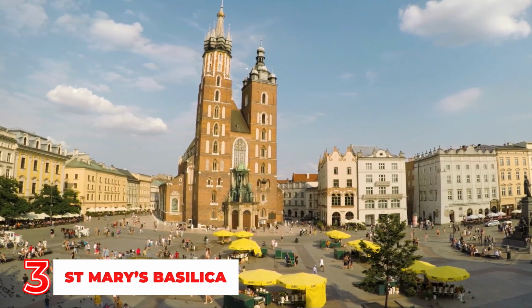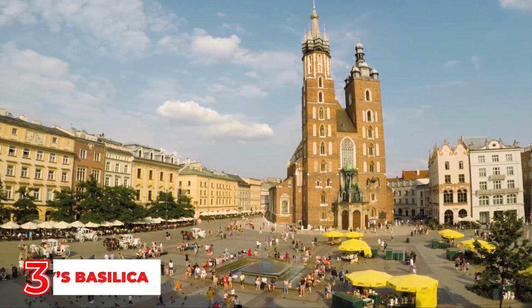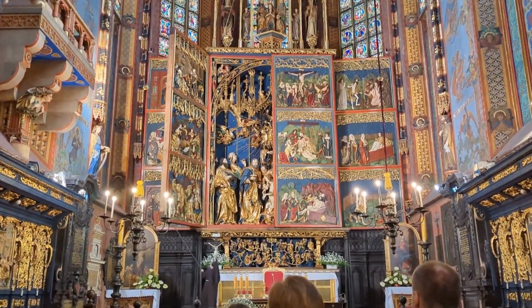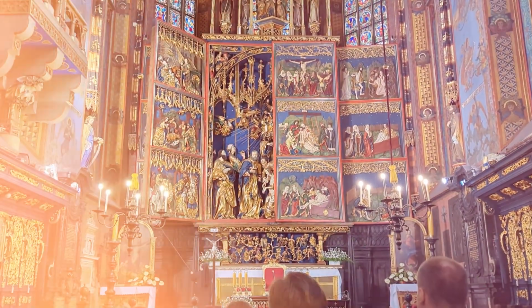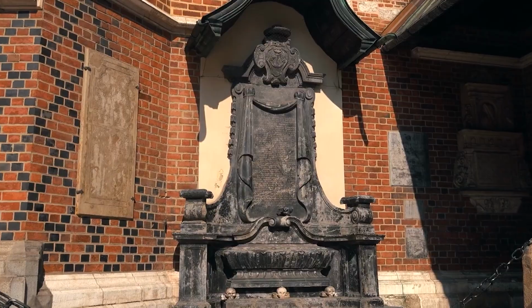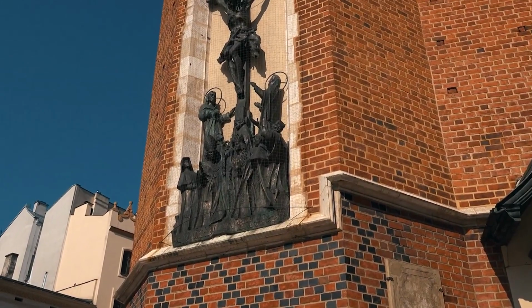Number 3. St. Mary's Basilica. If you're looking for architecture that captures your heart and imagination, then you don't have to look further than the red brick walls and towering spires at different heights of St. Mary's Basilica. This church has become somewhat of a symbol of Krakow and is arguably the most famous church in Poland.